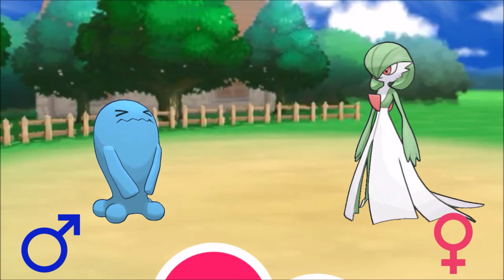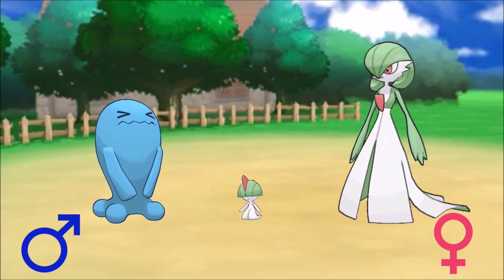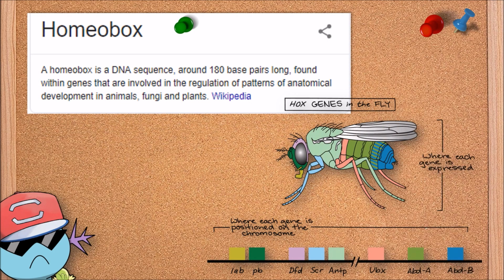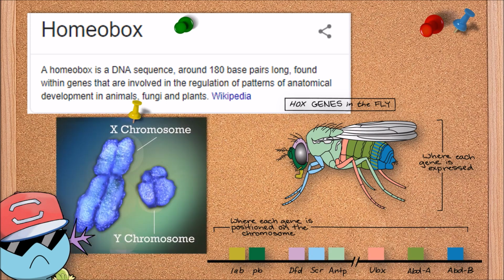However, if the parents are different species, the offspring will always be the same species as the mother. This seems to indicate that the mother is going to be providing slightly more of the DNA than the father. This could be because the homeobox genes that determine how the animal or Pokemon is going to develop are located on the X chromosome and not the Y chromosome.